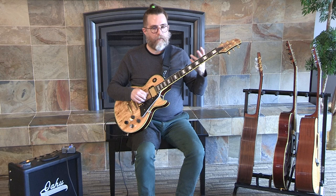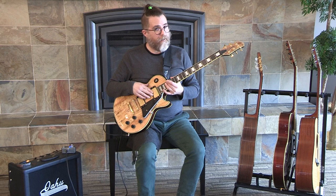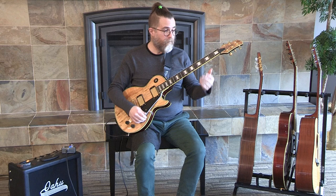So I'm hoping that the understanding of the difference between these two might help you decide which one you like the best. Again, don't let the style of guitar, the shape of the guitar, tell you what to play. It's a guitar. Play whatever you want on it. I can play classical music on this too. Whoa, that's loud. If I play classical music, it might sound something like this.